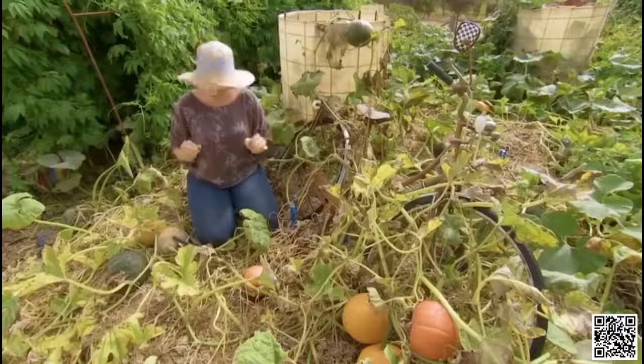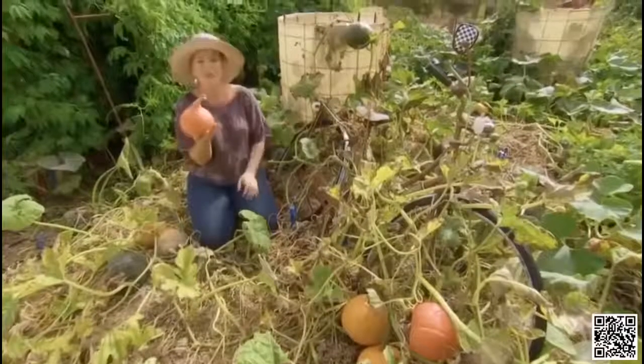I wait till the vines have died off, and usually that's around the time of my first frost in mid-May. Whenever I cut a pumpkin, always make sure you cut a bit of the stem, and that means that the plant won't rot and it will last better. This one's ready for dinner tonight.